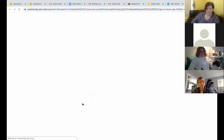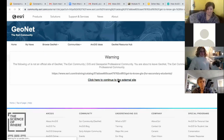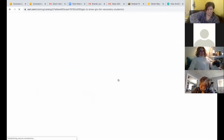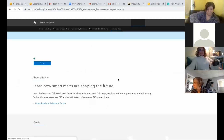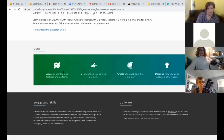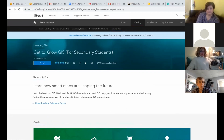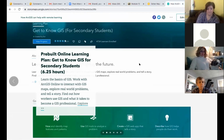If you click on Explore, it's not going to let me. So you can see they just sign up and then they enroll, and it allows them access to those different courses. So that's the first one. That's built right in. As long as you have an account and sign in, you can get that class on, you know, for secondary students.